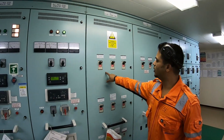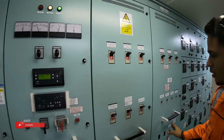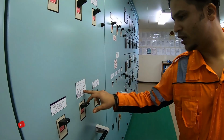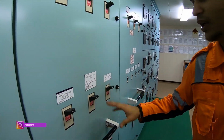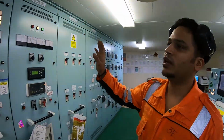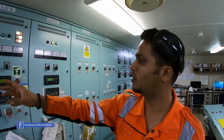This is for cargo pump breakers. This is starboard. Port will be on the other side. This is for windlass, bosun store, where all the deck machineries are given supply from here. This is our main panel for the generators. This is number 1 generator, number 2, number 3.